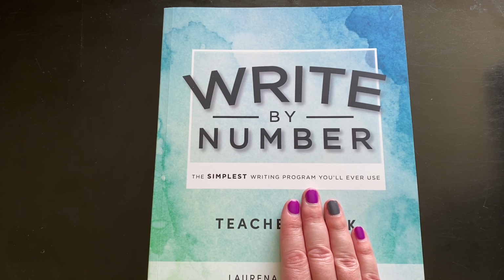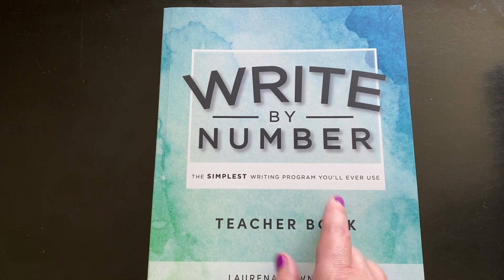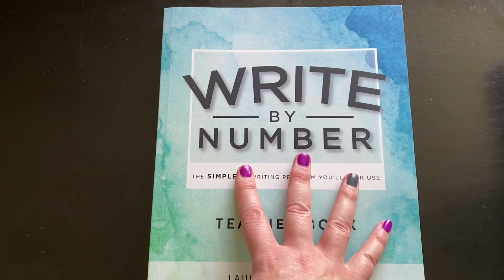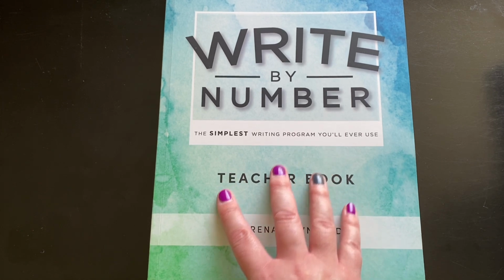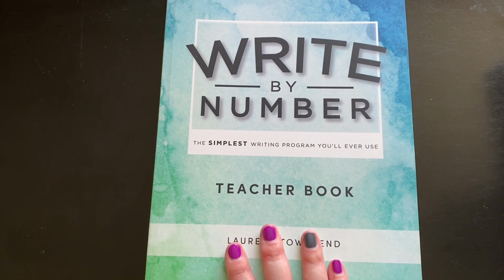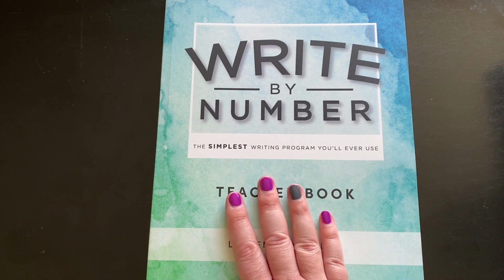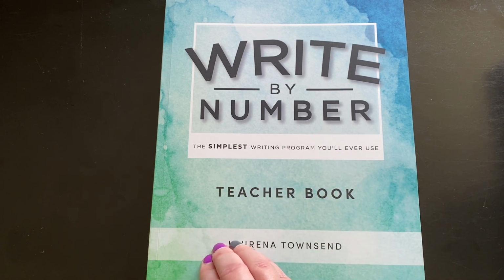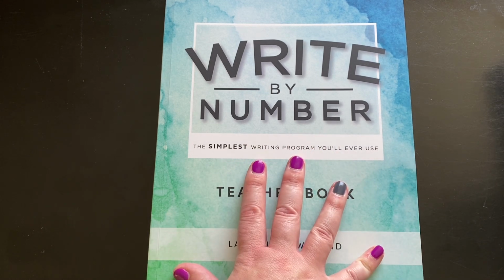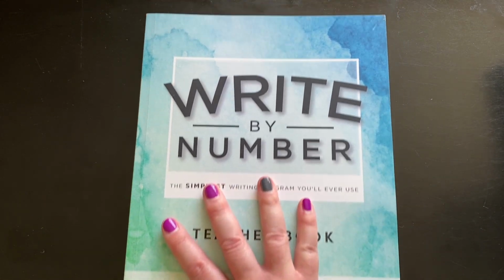She enjoys creative writing, and there are different types of writing. I know a lot of people think of Write by Number as very formulaic, but this is definitely for more academic writing, which I think she could use a little more structure with. Mostly I bought this to help my son because he needs the structure, but I think she'll also learn a lot from this too. It is incredibly expensive to buy the printed version.